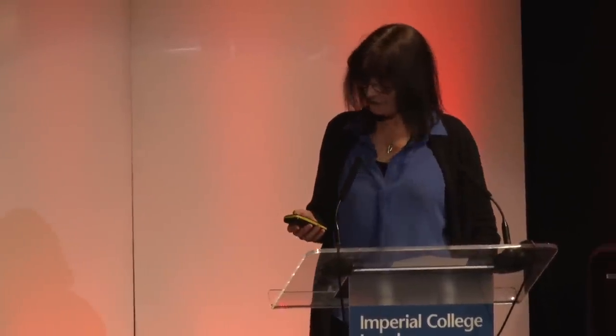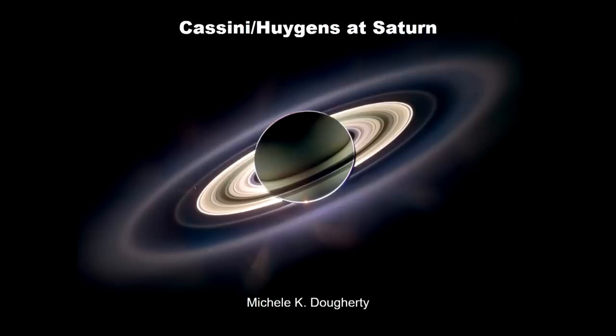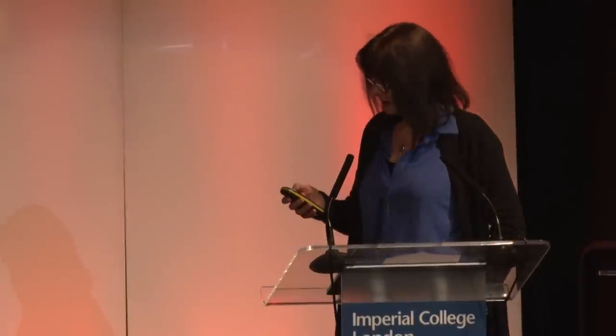Good evening, everybody. Lovely to see you here tonight. What I'm going to talk to you about this evening is really an overview of the Cassini-Huygens spacecraft mission at Saturn and its moons. And I always like to start with this particular image here because it shows you the Saturn system in its entirety.